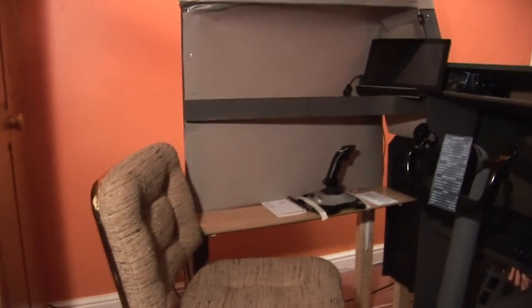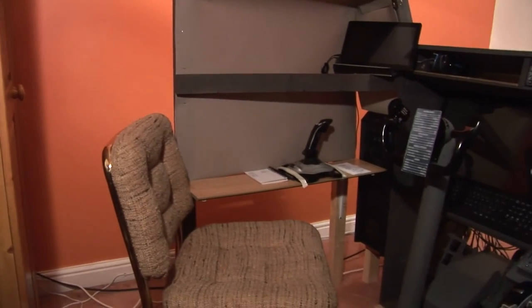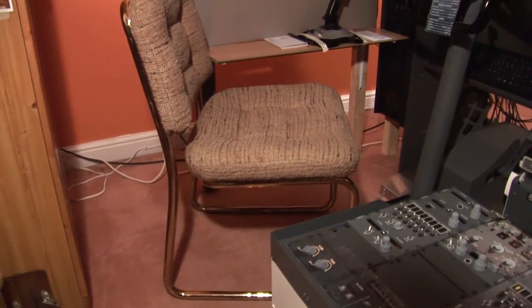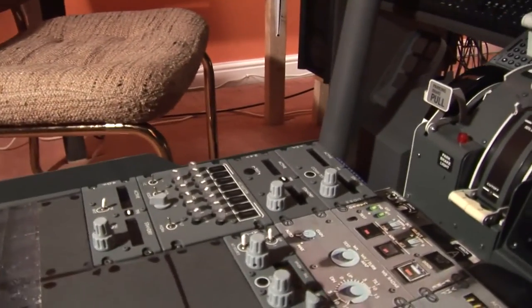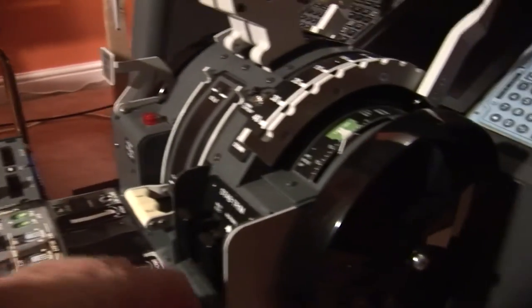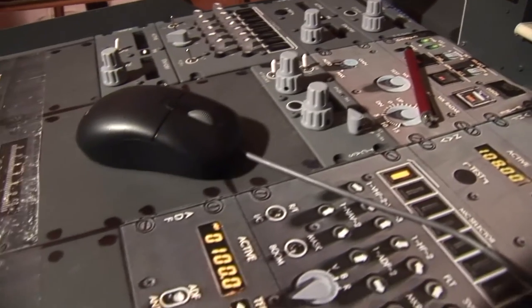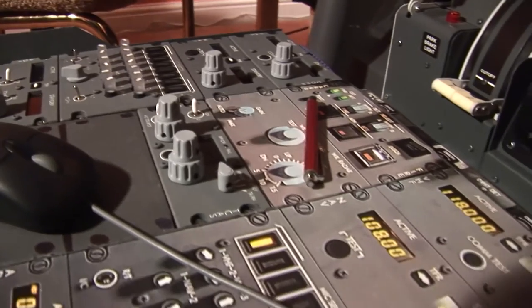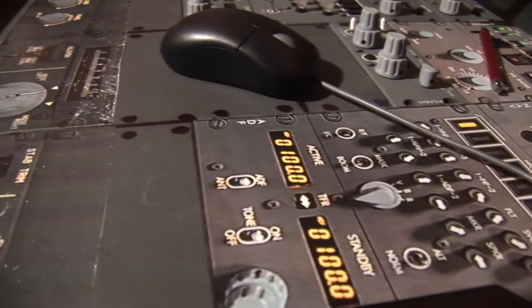The chairs I sort of purloined out of the dining room. One day I might get some captain's chairs from one of the local wrecking yards. Mouse in place for when I need to use it. It does look quite convincing.